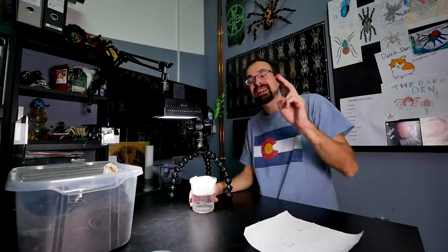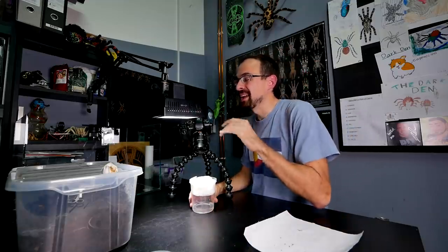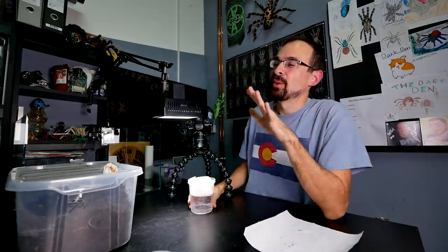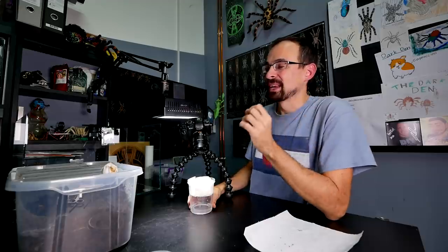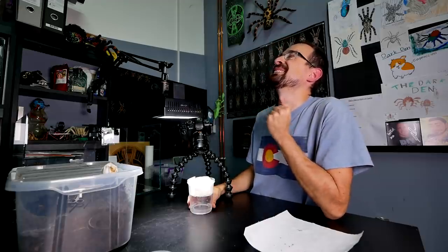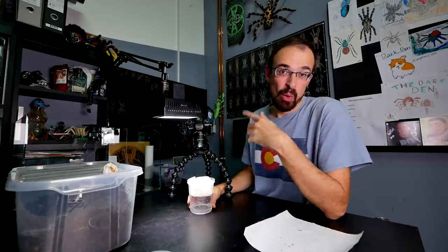As I said, second successful egg sac in the dark den. First one was Tliltocatl albopilosus, ex Brachypelma albopilosum, and now second one, Hysterocrates gigas. So proud, yes, yes, yes. Updates will follow, of course.